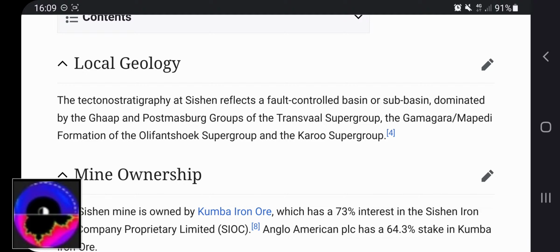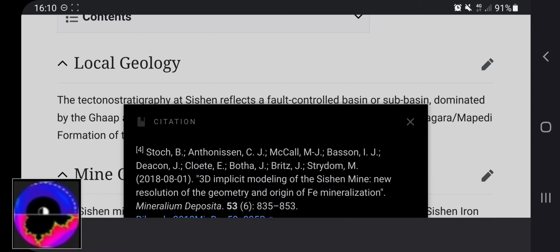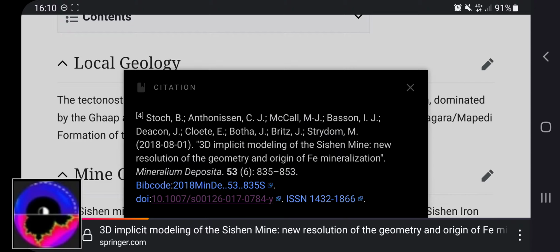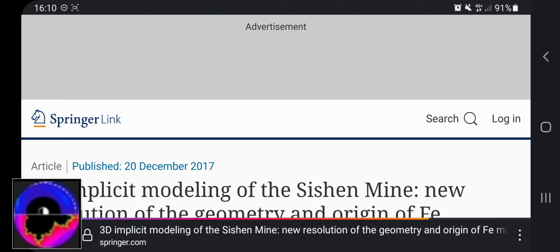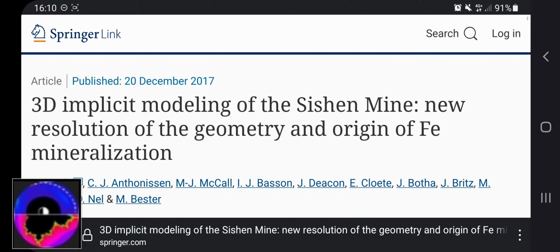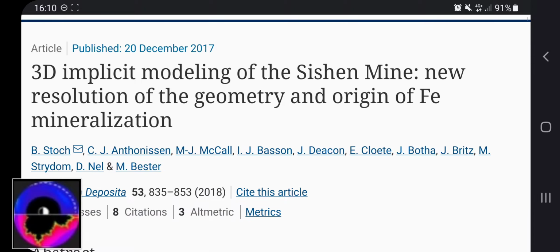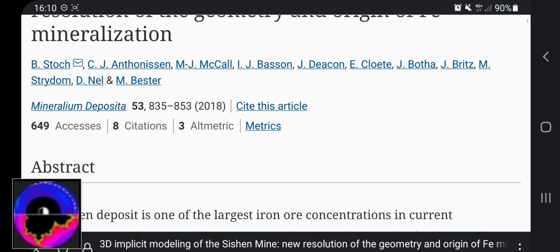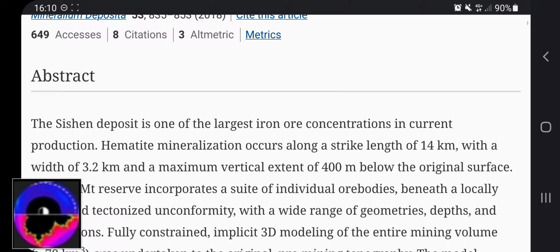Okay. Citation. Do we get anywhere from here? Clicking somewhere? Yeah, we got somewhere. Check it out. Springer. 3D implicit modeling of the Sichuan mine: new resolution of the geometry and origin of Fe mineralization. Three years old.